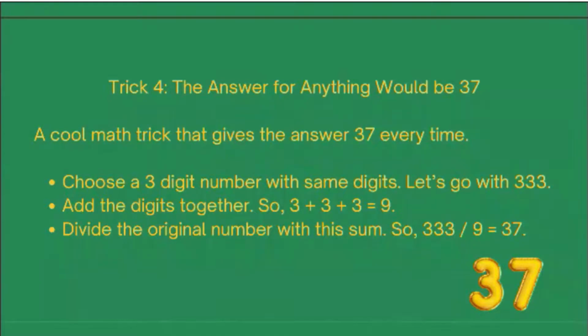Kids, 888, which is 8 plus 8 plus 8. What is 8 plus 8 plus 8? Yes, that is 24. That's correct. So now I'm going to divide the sum of the digits, 24, by my original number, which is 888. And the answer is 888 divided by 24. The answer is 37. That's correct.